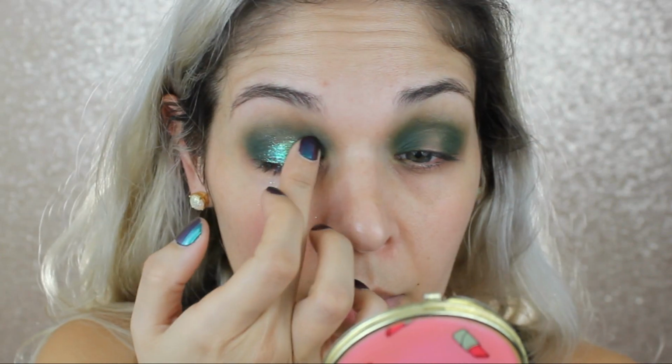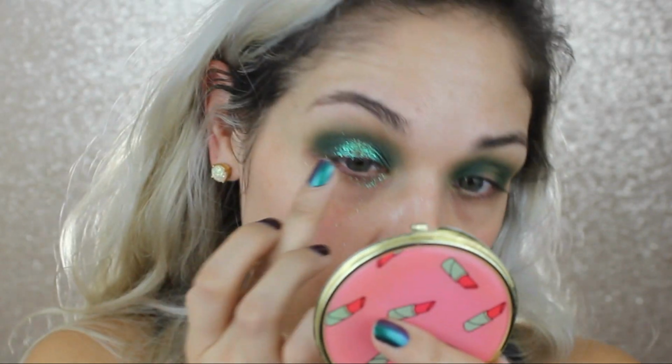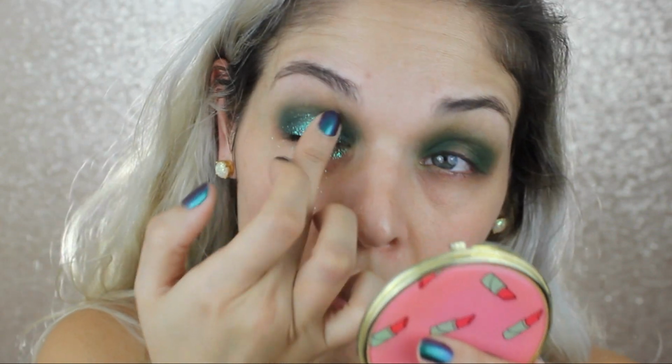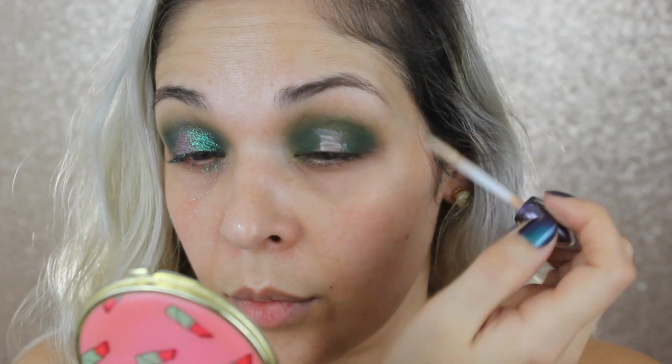I'm going to just dip my finger into it, and then I'm just going to go ahead and start pressing and smoothing them onto my eyelids right over top the eyeshadow primer that I placed down. Now, because you do want to have some kind of sticky base for them to stick to, I am just going to go ahead and do one eye at a time.